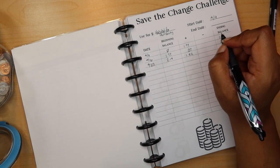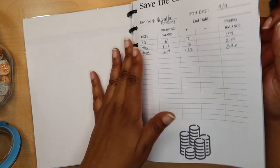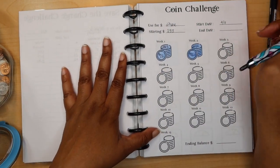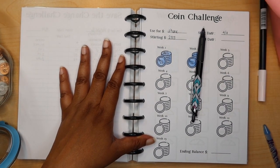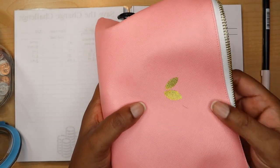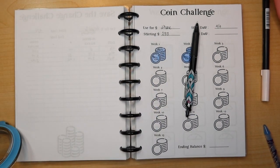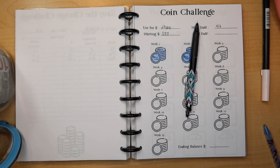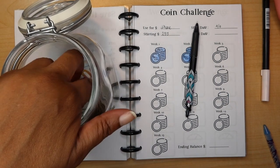You guys know that that was created by Mortgage With Me. She is a YouTuber. And her Save the Change is going to charity. And my coin challenge, I just wrote on my little pouch here. My Save the Change coin challenge is going to go to the purchase of an iPhone, because I definitely need a new one. And I'm getting her out right here with all my little monies in here.